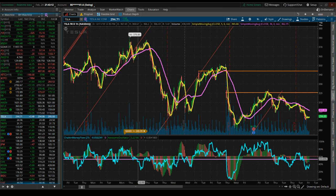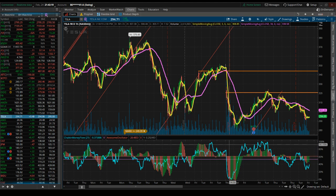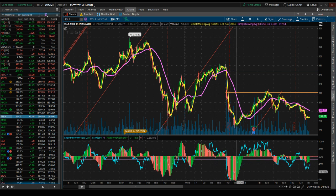So obviously, remember when it's below the zero line, money is flowing out of it, and when it's above it, money is flowing into it. For the most part, theoretically, because it's based on the volume. So at this point, you just kind of want to look and see.